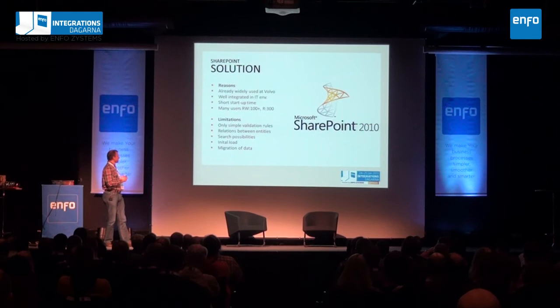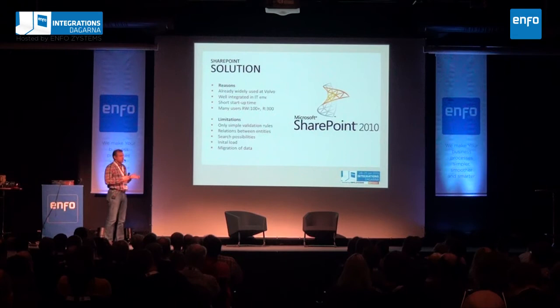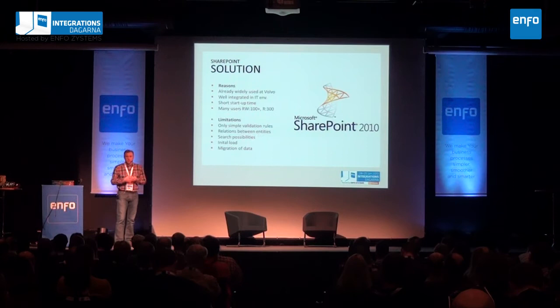But then, of course, having a standard tool gives you limitations. One is that it can only handle simple validation rules. We decided early on that we didn't want to customize a lot. We were going to use standard plugins instead. So it's very hard to do things like, if this field is filled with this value, then disable this field. If this field is filled in, this is mandatory. And that is, of course, not a good thing. But that is something that we have to live with when we chose this tool.